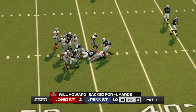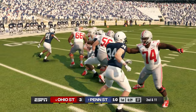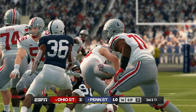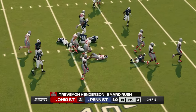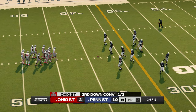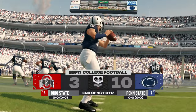Now he tries to buy some time. He gets sacked on the play. Second down and 11. Ball on the 44-yard line. Brought down after a nice run up the middle. There are 3 quarters remaining. Penn State's lead is a touchdown.